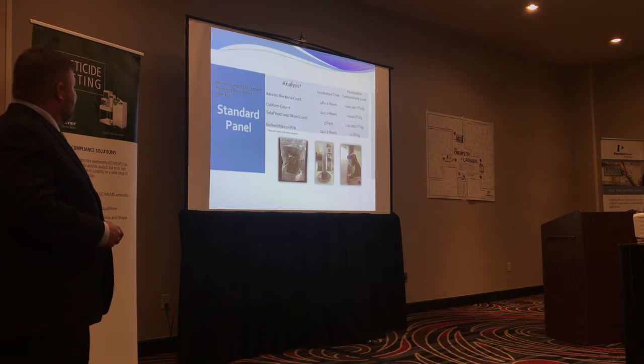gram. Coliforms, these are things that are found in the feces, things like that we don't really want any of that in our sample, but we see different levels of that. So it's a much lower threshold with 1,000 CFUs per gram. Total yeast and mold count at 10,000 CFUs. These are colony forming units per gram.